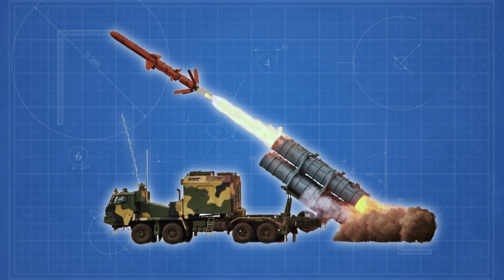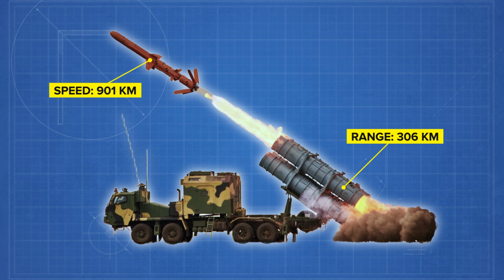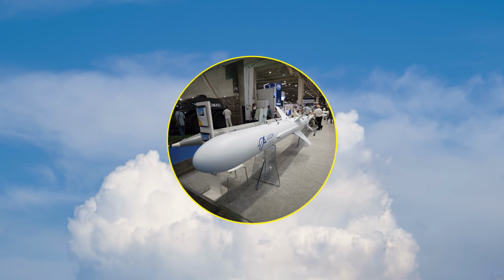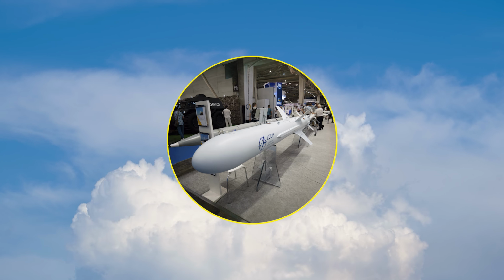That's the Neptune anti-ship missile, with a range of up to 190 miles and a speed of up to 560 miles per hour. This is the missile that famously sank Russia's flagship Moskva cruiser, a $750 million asset, on April 14, 2022. Fast forward 3 years and Ukraine has unveiled at least 4 new systems that are either in development or already seeing combat use.